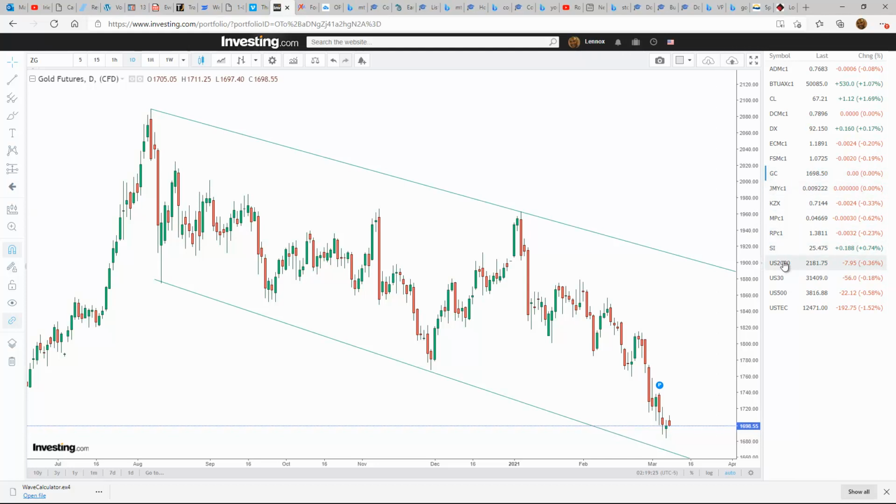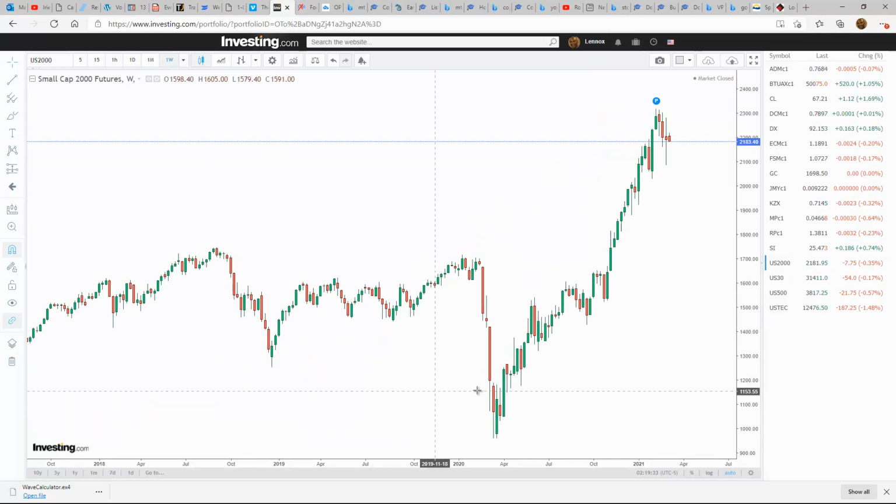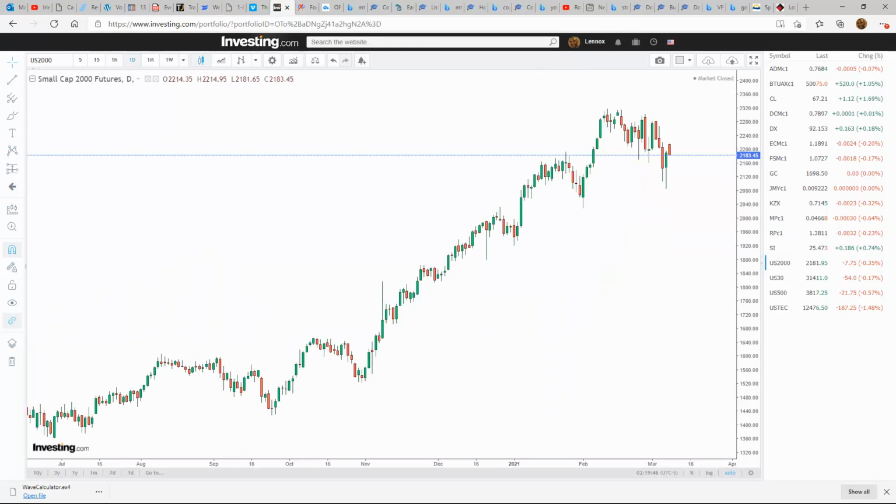Okay, the US 2000. This is the Russell 2000 on the weekly time frame. Lots of strength to the upside. We've taken a little bit of a breather on the weekly. We're coming back down. Are we going to continue going down is a key question at this point. So right now, I would say that we have reached the area of support, and we're now turning back to the upside to challenge the previous highs. So I would expect further moves to the upside in the Russell 2000 going into this week.